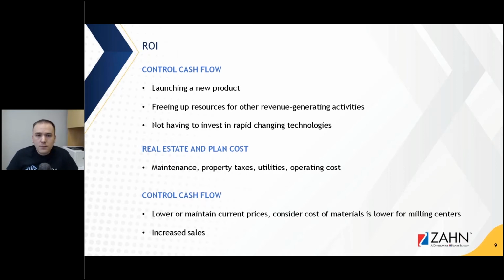And of course, not having to invest in rapidly changing technologies, right? If companies are constantly investing in the latest and the greatest every few years, you wouldn't have to worry about any of those costs simply by outsourcing.